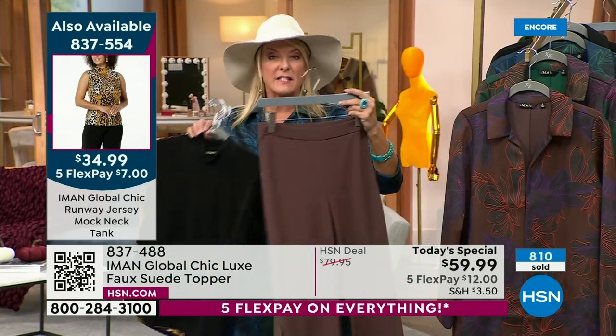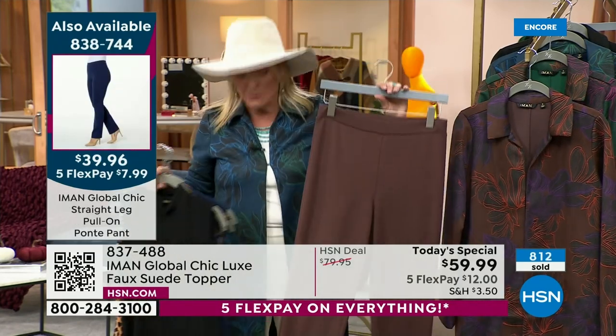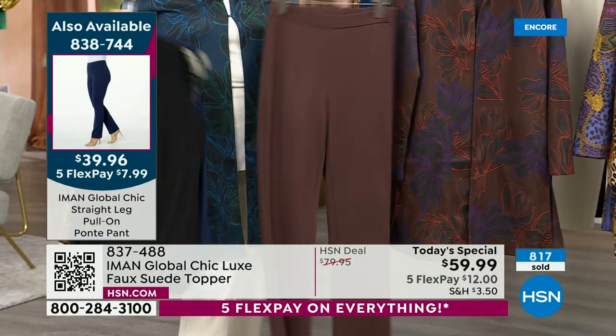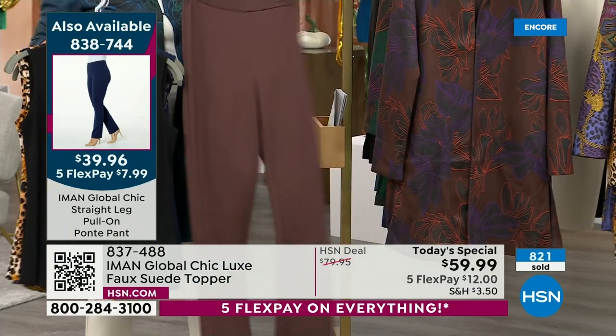And also, I have to tell you, please stick around. This new Ponte pant that I am wearing, it is just divine. You have the perfect word for it. It is so comfortable. It's so clean. It's literally a pull-on design that I think looks like it would cost you $1 million to buy these in a really nice boutique. We'll give you more info on that coming up in just a bit.